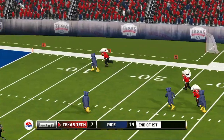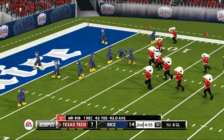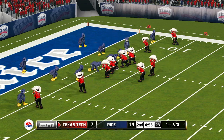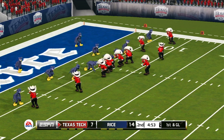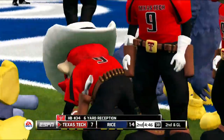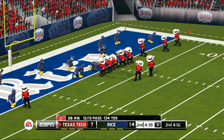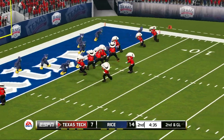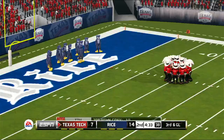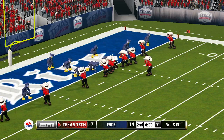Fires it quickly. Pulls down the catch, and he's got room here. And he's shoved out of bounds right around the 6-yard line. Quick throw, and he's got the halfback again. He's taken down around the 1-yard line. That brings him second and goal. Throws it away. The defense got some pressure and forced a bad pass.